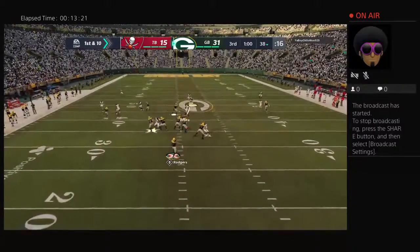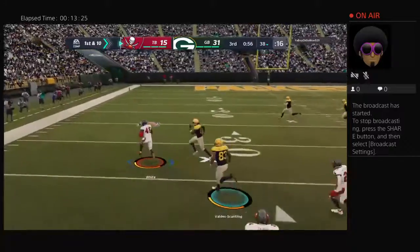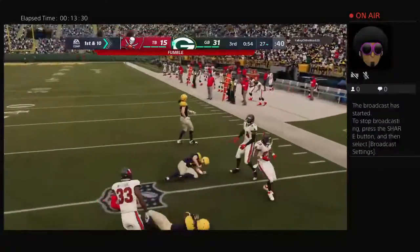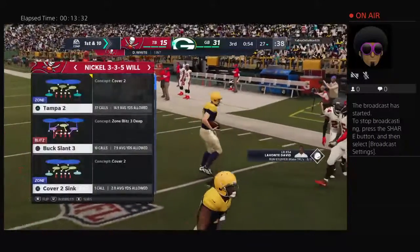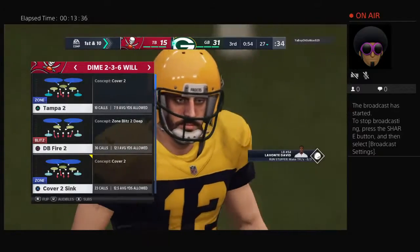From the gun, Rodgers. And he fires one that's intercepted. It's Devin White. Now the ball comes loose, but it looked like a Packer. Yeah, a Packer was able to get this back, and they'll indeed keep possession. So they escape, so to speak, maintaining the football.